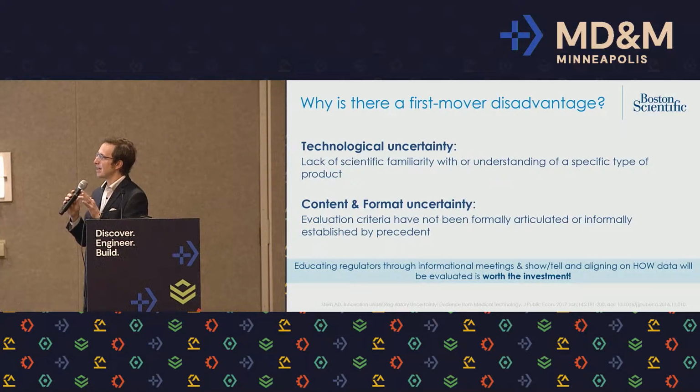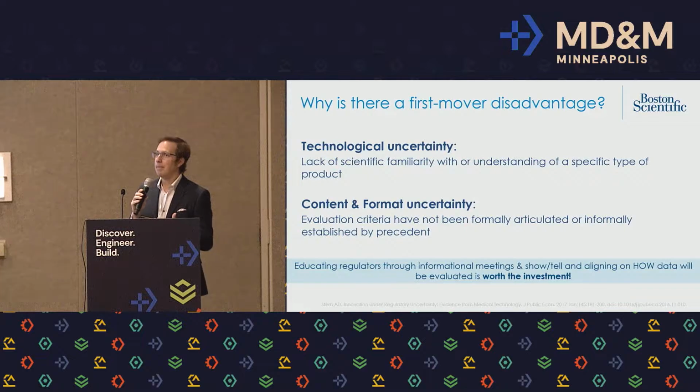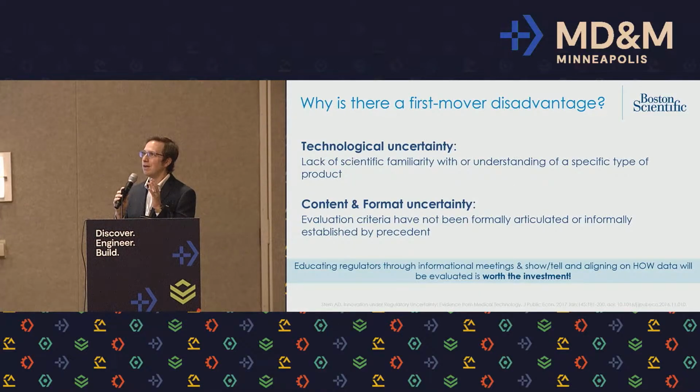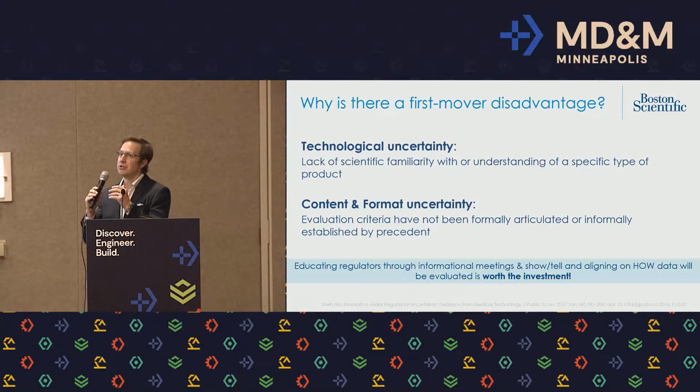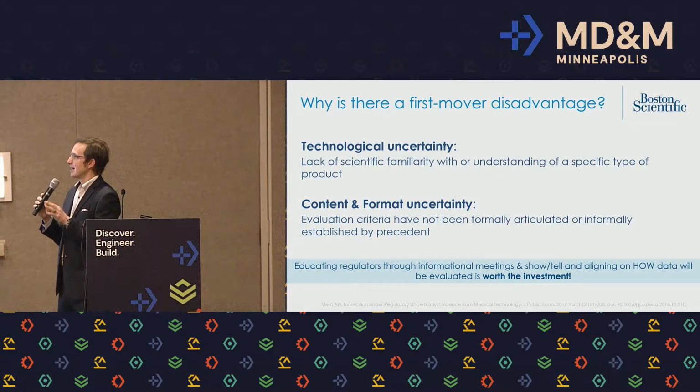The other type of uncertainty that contributes to a first mover disadvantage is content and format uncertainty. And this arises where the agency might be familiar with the technology, but they're just not sure how the qualification data that you're submitting, how they're going to use that for regulatory decision making. So maybe it's new testing or new endpoints or methods that they're not familiar with. That can lead also to a disadvantage for the pioneers.